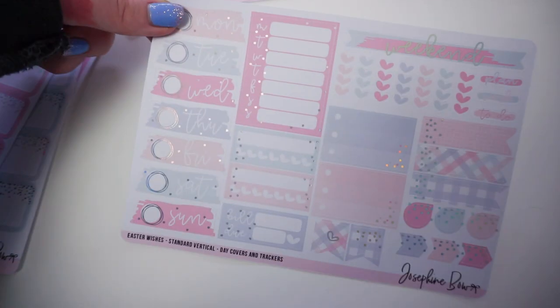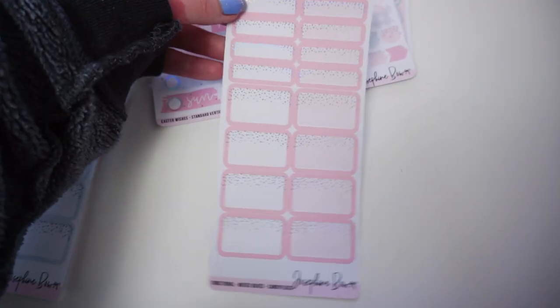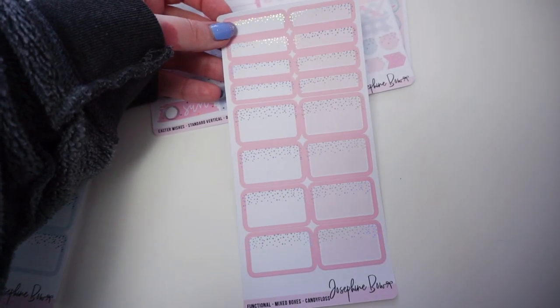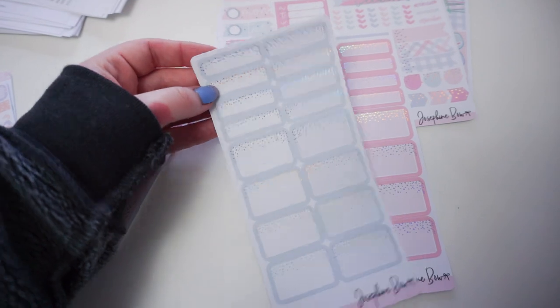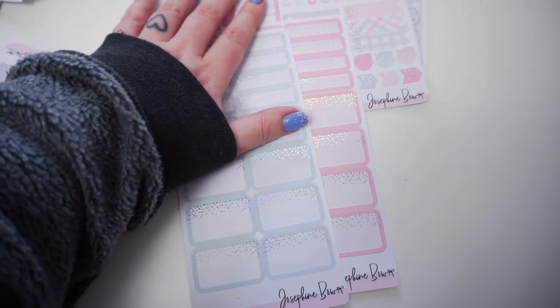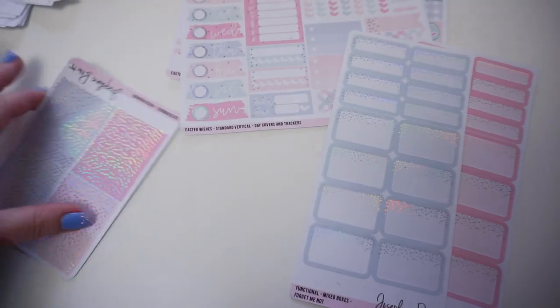You've got your washi, your boxes, and then functional pieces. And then I also picked up to go with it the pink mix boxes. Well, they're called candy floss. I got these in holo as well. And I also got forget-me-not in holo, because I think I'm just going to need a few more boxes, and these are super good colours to have anyway, so I'm definitely going to use them.